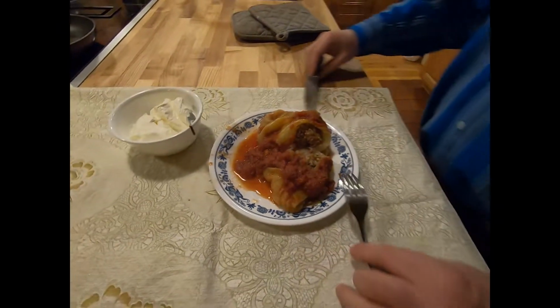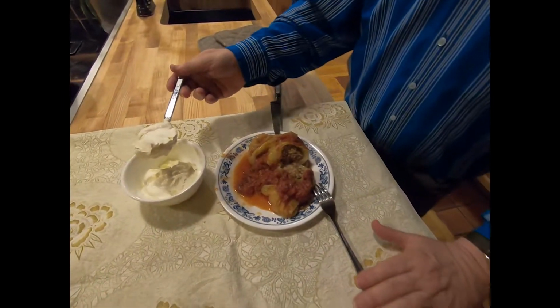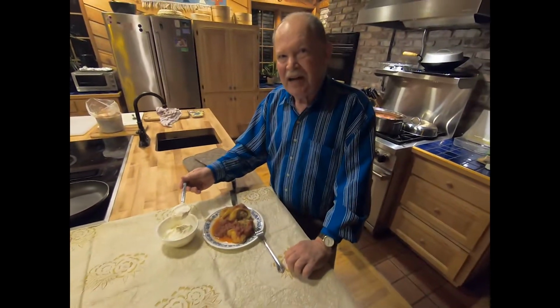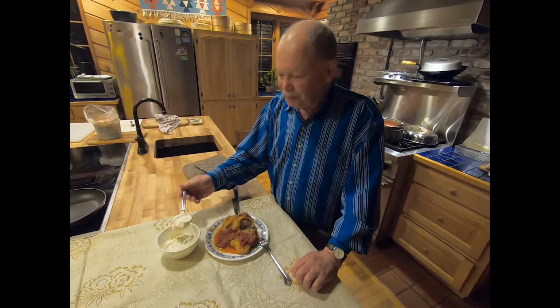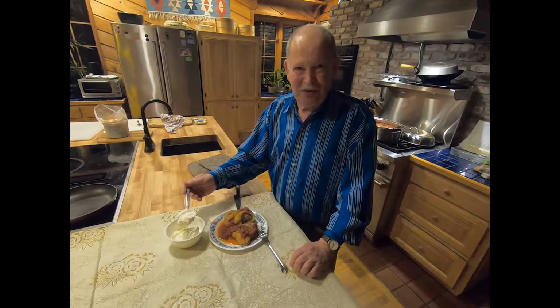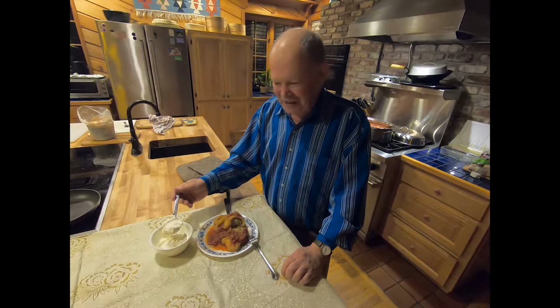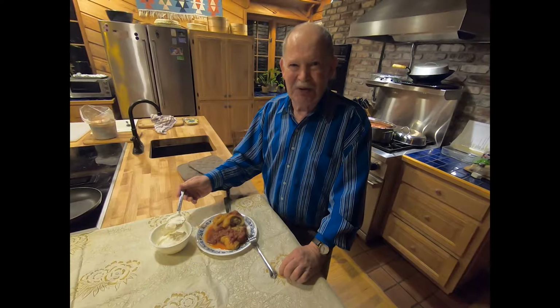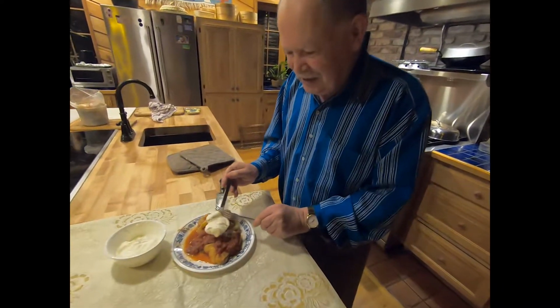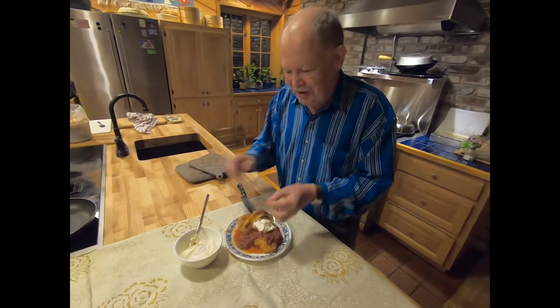And now what we do to serve is you just take some sour cream. Now remember, Orthodox Jews like my family would not have put sour cream. However, having eaten it among Hungarians, Bulgarians, Romanians, and Ukrainians over the many years, because I travel a lot, I've come to love it with the sour cream. So I won't tell my elder relatives who died 50 years ago that I'm doing this. So you just take some sour cream, put it with it, and now it's ready to eat. And you serve your guests, and bon appetit.